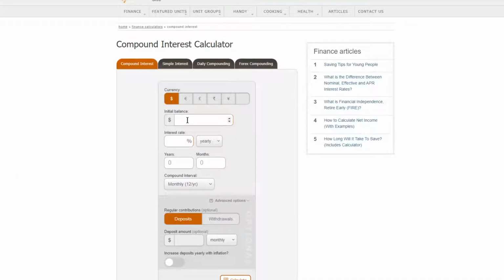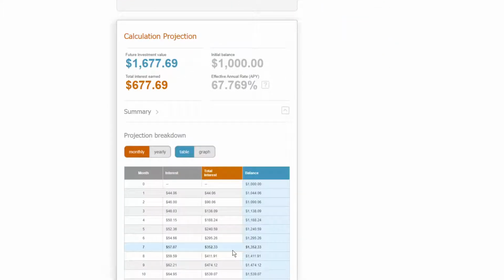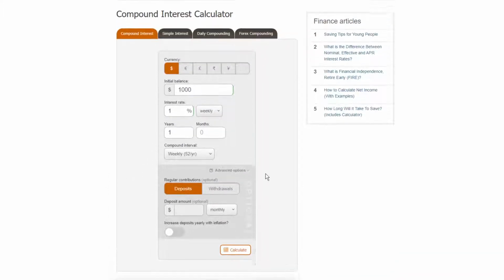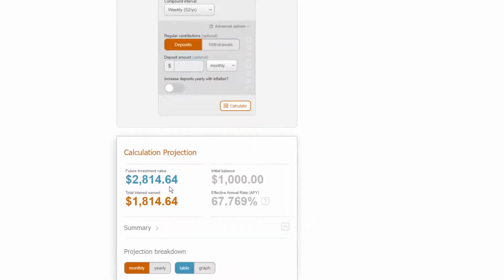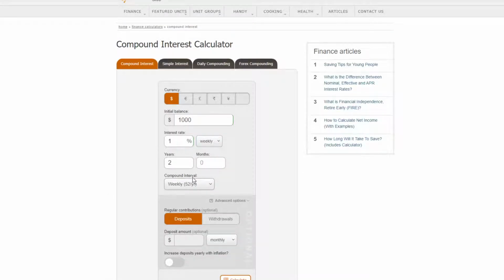If we go to the compound interest calculator, initial balance, if we start with say $1,000, interest rate 1% per week, compounded weekly, and if we calculate it for 1 year, we're going to see some really nice returns. As we can see, we're going to grow $1,000 into $1,677, which is a 67% return. Absolutely amazing return, and it's a great way for people, especially people with small accounts, to grow their accounts. So for example, if we go maybe 2 years doing this strategy, same annual rate 67%, our investment is going to grow to $2,800. So it's going to be pretty nice.